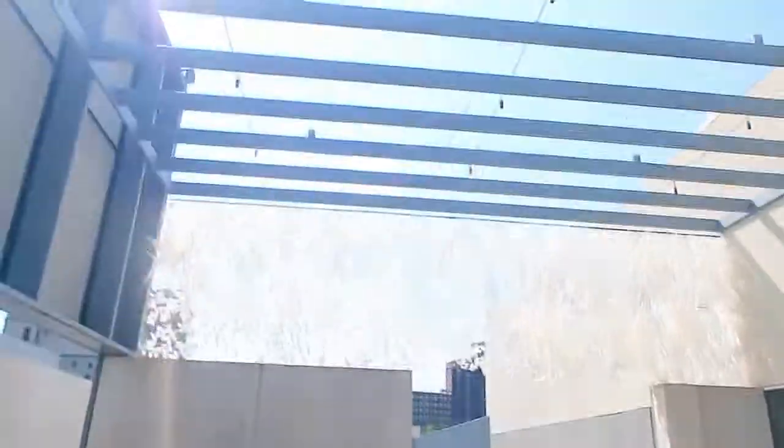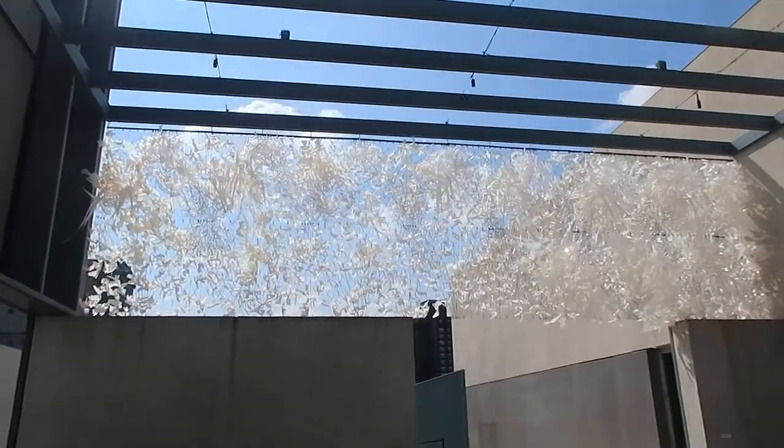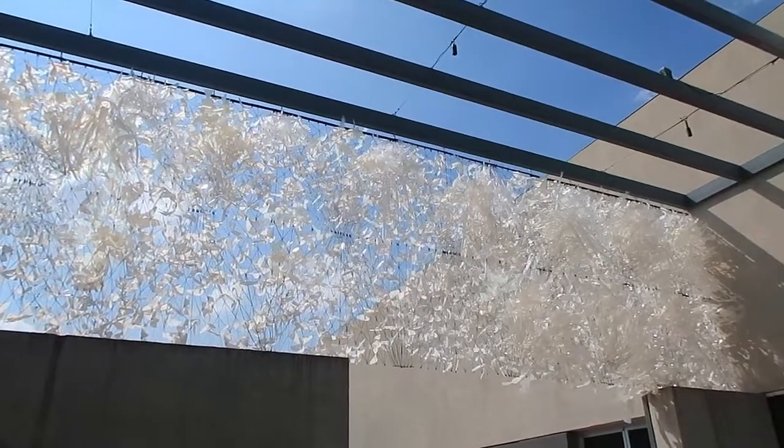There's even a cool little courtyard in the Contemporary Arts Museum, and directly behind me, up there, is an installation called The Hedge. It experiments with light and colour using different materials that changes as the weather changes. It's pretty cool.